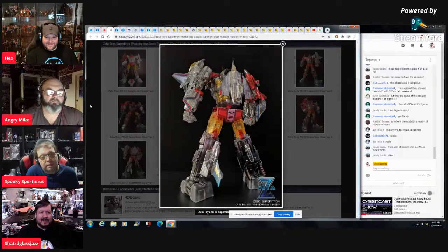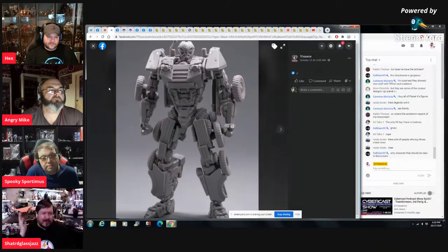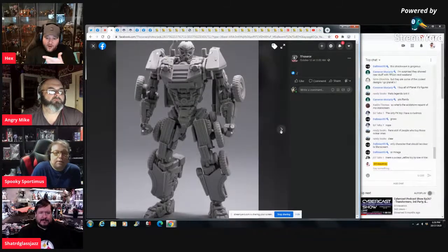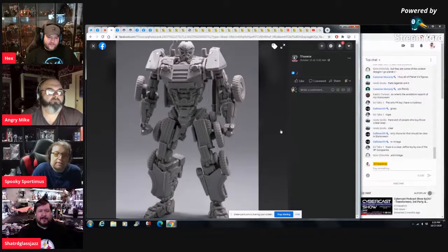Yeah, I could see him doing Scourge and Cyclonus and Galvatron, where during the transformation sequence, part of it's clear and part of it's the color, like a gradation. I could see him doing that. Let's see, which one was this? Toy World? Or Mirage. Yeah, Mirage. The ones that make sense, you know?